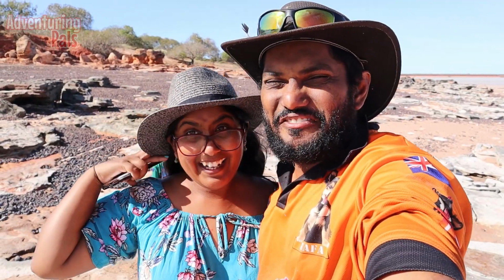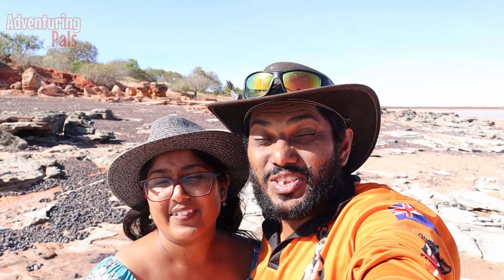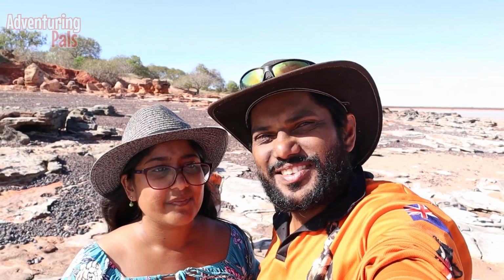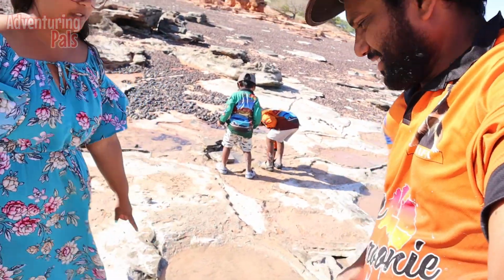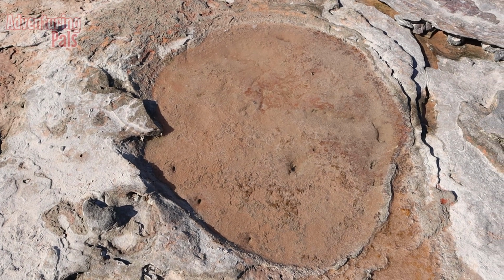Well guys, we have found another dinosaur footprint here in Broome. This one is a sauropod print and it is near the bird observatory where we were exploring a bit earlier, and this is Ashton's first one. So what do you reckon? Yay! It's exciting. You can see them here. They're not just rock pools, but they're actually circular impressions of a dinosaur.